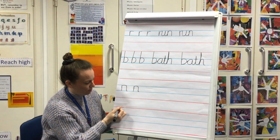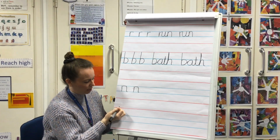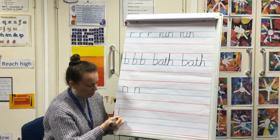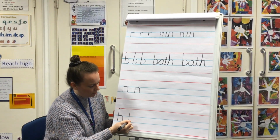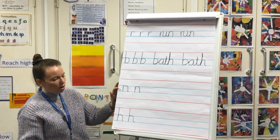Let's try the H now. It's exactly the same, but we're going to start up here on the red line because it's an ascender. So we're going to go down the robot. This time we're just going to go halfway up his body and over his arm and continue down. And I put a little flick there. Down the robot's body, back up halfway, over and a little flick. So that's our N and our H.